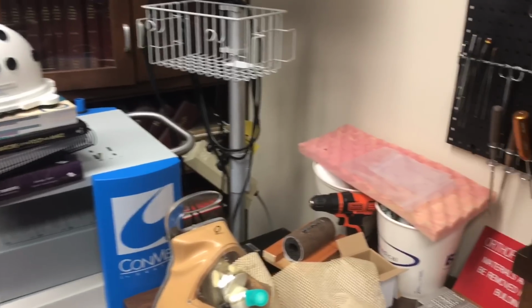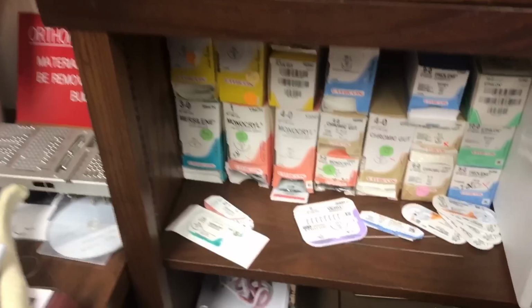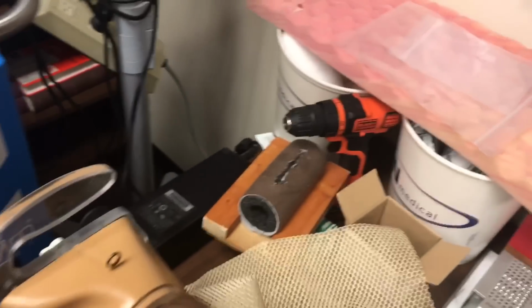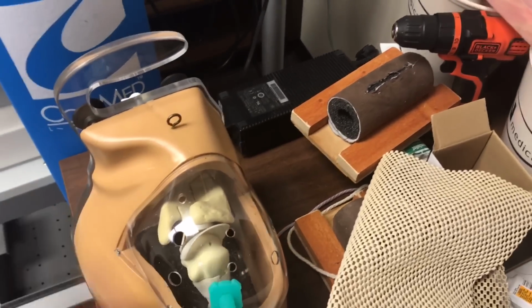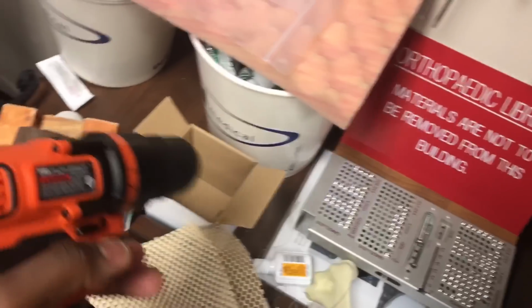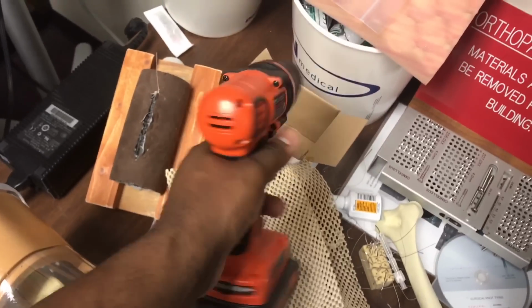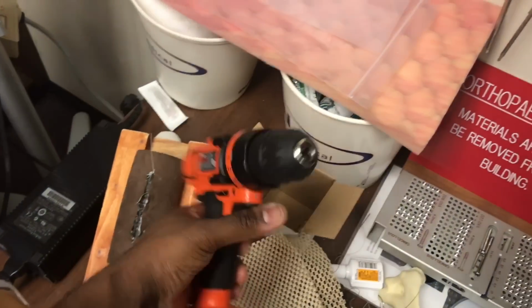So also in the resident library, we have a lot of tools that we practice with, different instruments, a lot of sutures here. We can practice suturing, things to act like a makeshift surgery. There's a drill here. I'm not even sure if this drill works. Let's see. Actually it does, yeah. That's pretty cool. Has a light on it. It's pretty high tech.